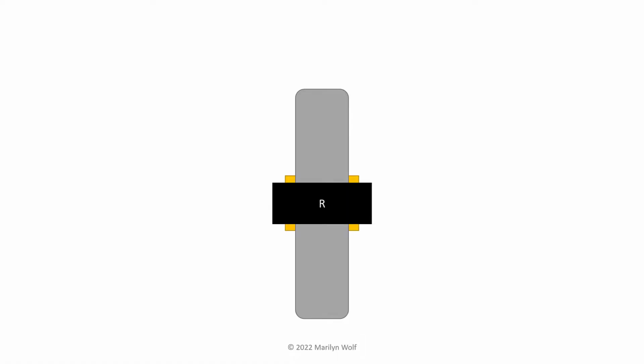Right here, you'll see a resistor. When the key is put into the ignition, an ohmmeter tests the resistance of that resistor. If the resistance matches what's programmed into the car and the pins in the tumbler line up, then the key can turn and the engine will start. If not, a delay mechanism prevents the engine from starting for a period long enough to deter thieves.